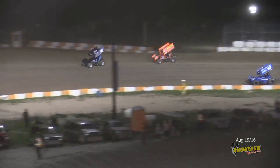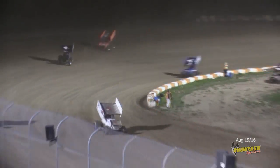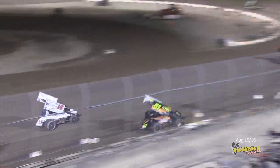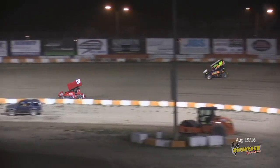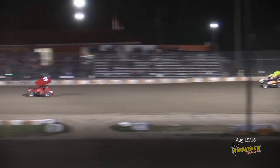Glenn tries the outside line around Chris Steele, couldn't find the room there, but he stays ahead of Mitch Brown. Now Howland to the outside of Hoopinen for the second spot in the number 51 machine. Howland has it at the line, coming after Shane Ross for the lead. They've reeled in the race leader Shane Ross, and Bryan Howland is up to second.